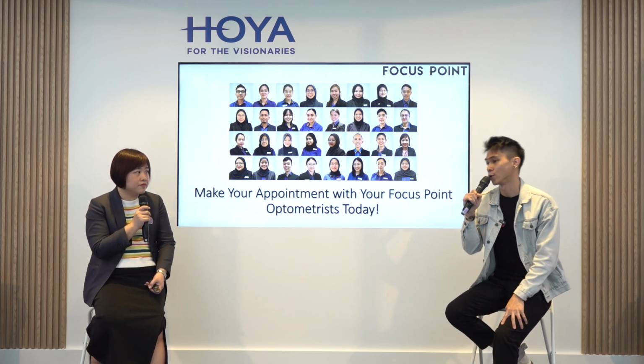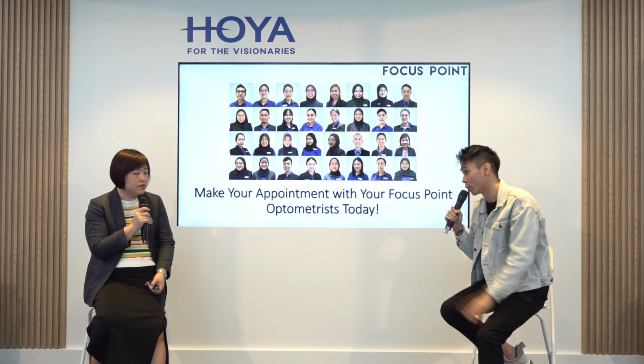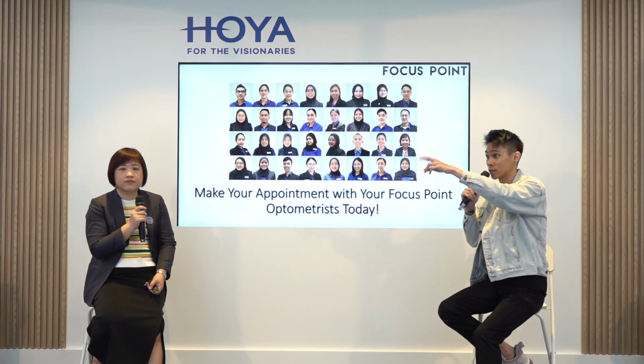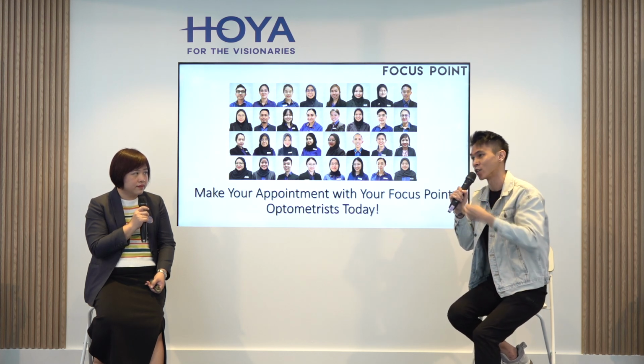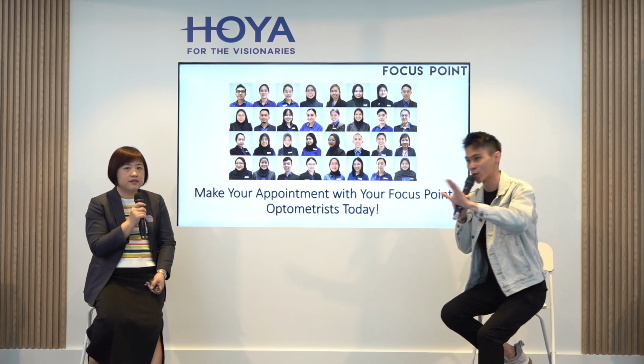And the good news, ladies and gentlemen, is that we have the free eye screening here as well. Upon registration here, you can see there's station 1, 2, 3, 4 right there. It's all free right now to do the 360, the comprehensive eye test. It's free here today, so you don't have to pay to visit.